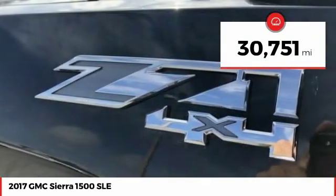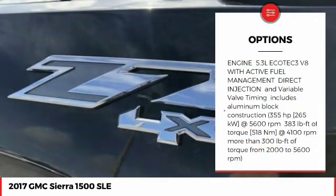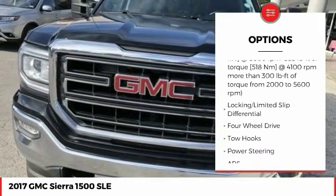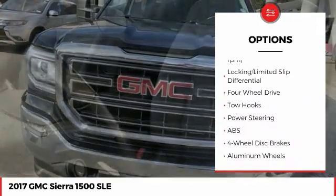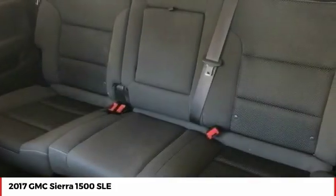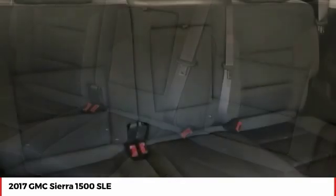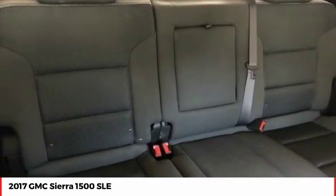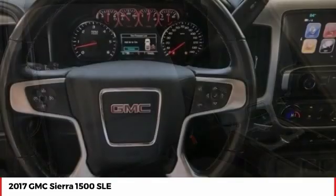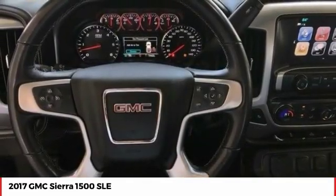Here are some of this vehicle's great options: stability control, keyless entry, traction control, anti-lock braking system, steering wheel audio controls, backup camera, Bluetooth, leather-wrapped steering wheel, driver airbag, adjustable steering wheel. This vehicle offers reliability and good looks at a great price. So come in and take a test drive today.